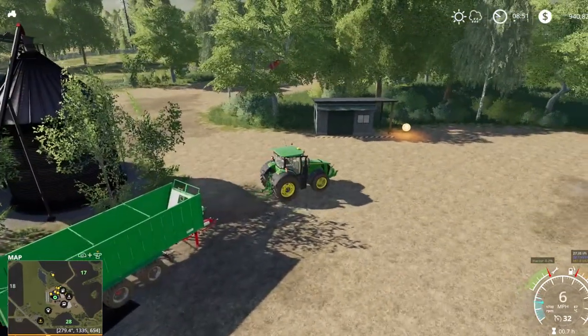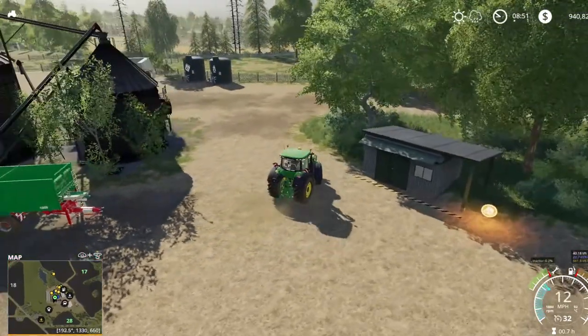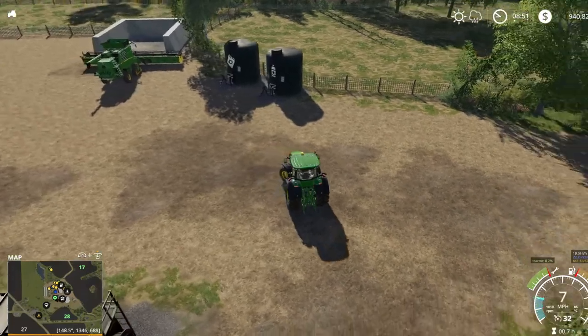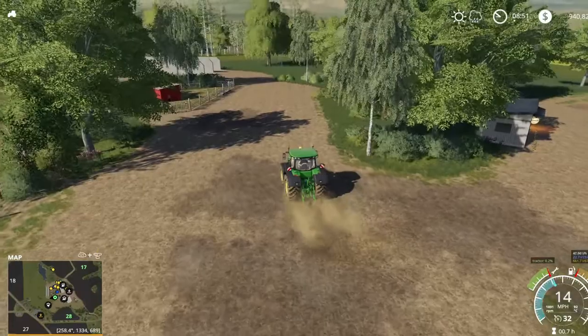We need to go to the store. We need to go pick up our new loading wagon. So I think, wait a second. Now this is my best way that I have found so far. I hope my neighbors do not mind.